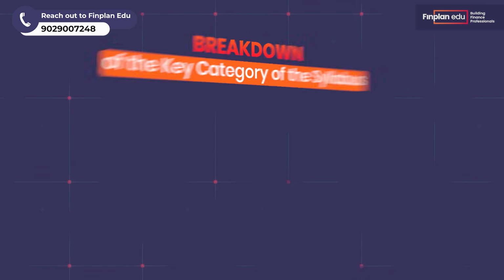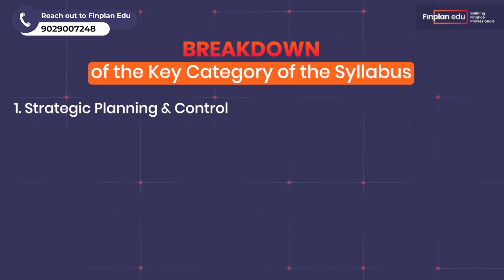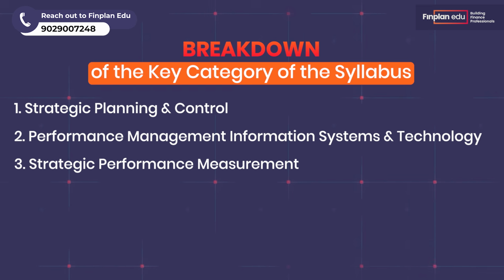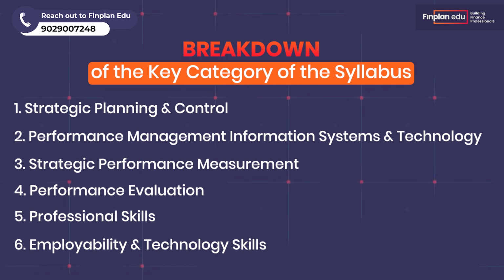Here's a quick breakdown of the key categories of the syllabus. Number 1, strategic planning and control. Number 2, performance management information systems and technology. Number 3, strategic performance measurement. Number 4, performance evaluation. Number 5, professional skills. Number 6, employability and technology skills.